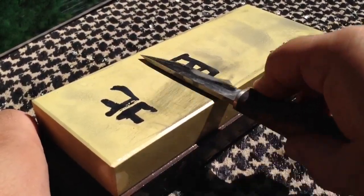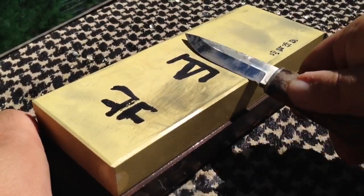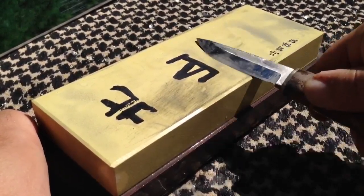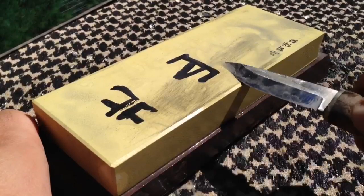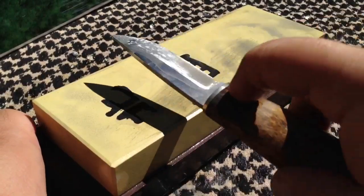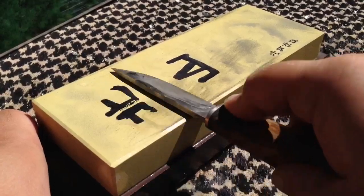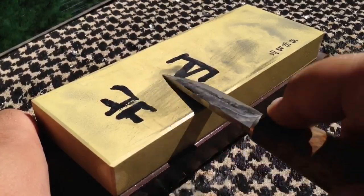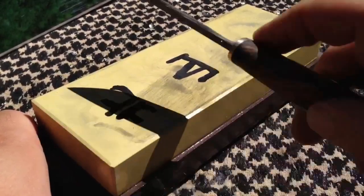Really has a nice feel to it, lots of feedback. Really enjoying it. Got an air conditioner running in the background. I hope it's not a bother, but there's not much sound to this stone. It's a really pleasant, light, wouldn't call it a squeak, but you can just barely hear it, and it's really nice.